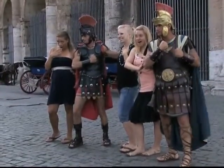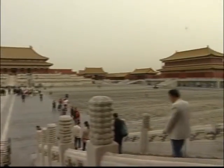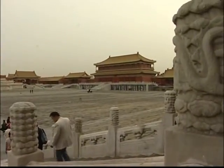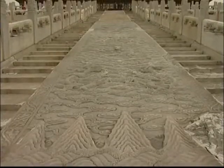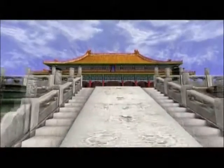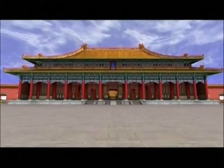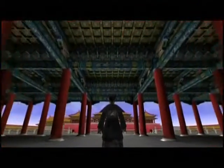And Rome is not the only place to have been digitally recreated. The Forbidden City to the north of Tiananmen Square is the world's largest palace complex, covering 74 hectares. Now, a 3D model of the Forbidden City is available, opening the city to those who might never see it in real life.